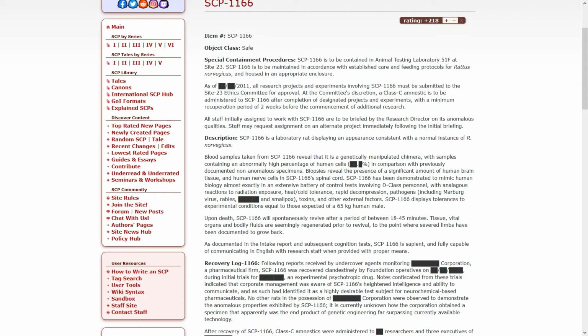SCP-1166 is to be contained in Animal Testing Laboratory 51F at Site 23. It is to be maintained in accordance with established care and feeding protocols for Rattus norvegicus and housed in an appropriate enclosure. Okay, so it's probably just a rat. As of blankety blank 2011, all research projects and experiments involving 1166 must be submitted to the Site 23 Ethics Committee for approval. Is this one of those things where it's not actually a rat?